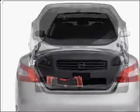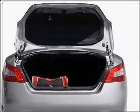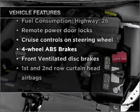He's always hot and she's always cold. Solve this problem while driving with dual temperature controls. The sunroof lets fresh air in. And with these notable features, you won't want to miss out on the opportunity to own this amazing ride.